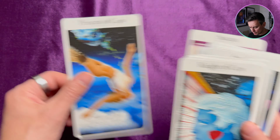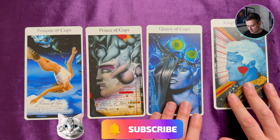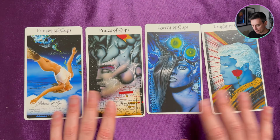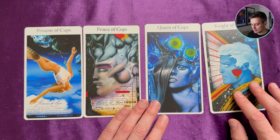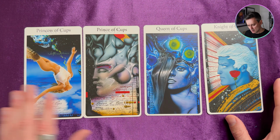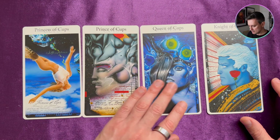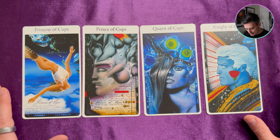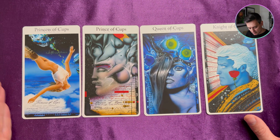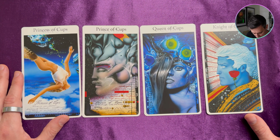Let me show you the Suit of Cups so you'll get an idea what that looks like. If you're not familiar with Thoth, in the progression, the prince is a knight and the knight is a king. And I believe this is based on the Golden Dawn system, how it's described. It gets a little bit confusing, but nevertheless, looking at this, there's a progression. The princess here jumps into the water of emotions.